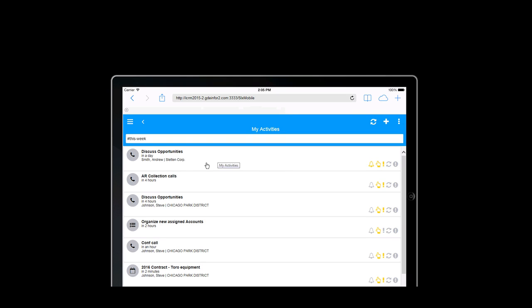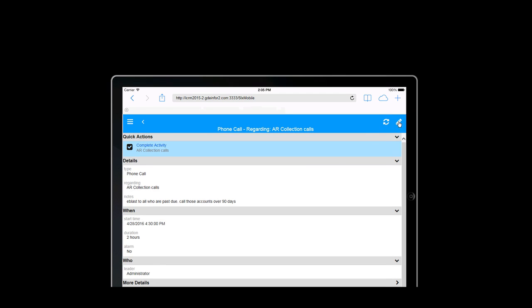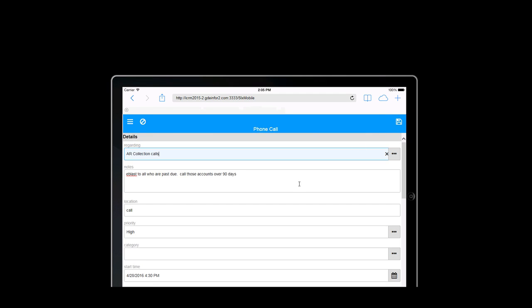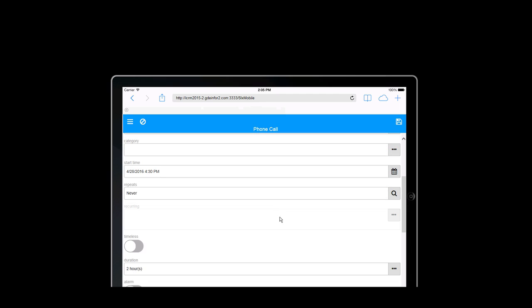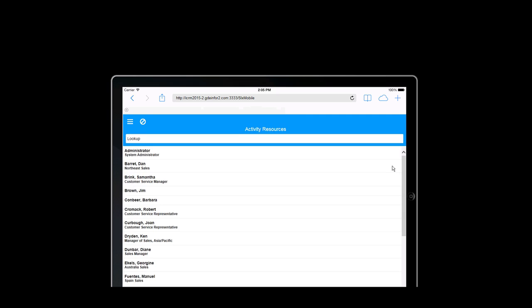Okay, now I also see I've got some AR collection calls in 4 hours. Now when I look at this call, I can see it's a 2-hour time frame, and you know what, this bumps into something else on my calendar. So what I want to do is reassign this to somebody else. So I'm going to go into the detail on my call, and you can see it's assigned to me right now as administrator, but I'm going to reassign it to somebody else.